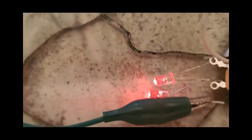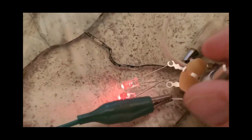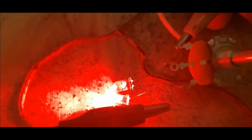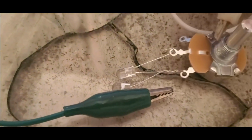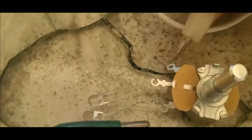Now, if I touch it here, I'll do the pot closed first. So there's the pot fully closed. If I can do this with one hand, I'll try and open it. So there's the pot fully open. And what I just want to make sure is that when it's fully open, there's not so much residual resistance that it's dimming it. So that's direct, and this is through the pot open. They look about the same.